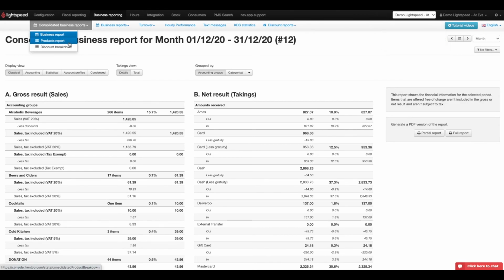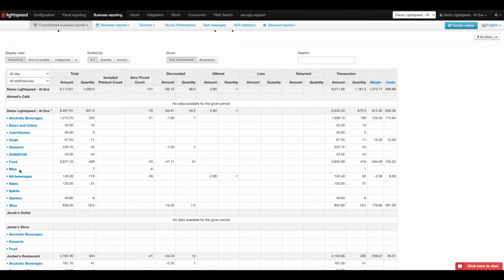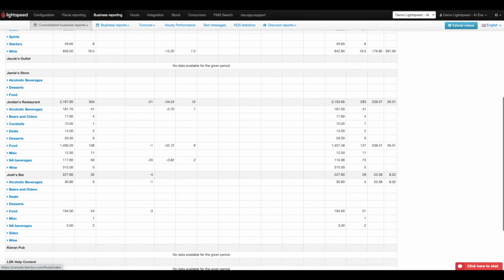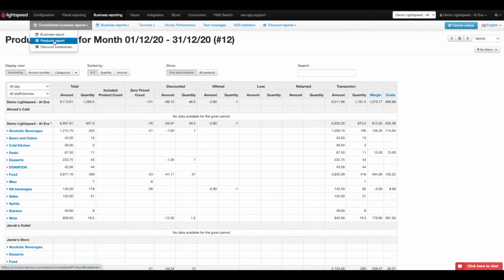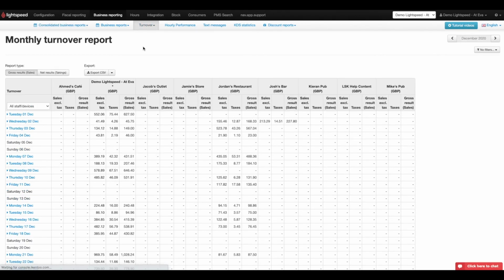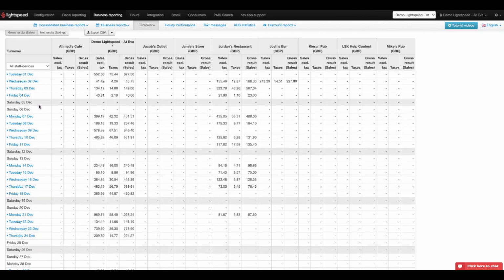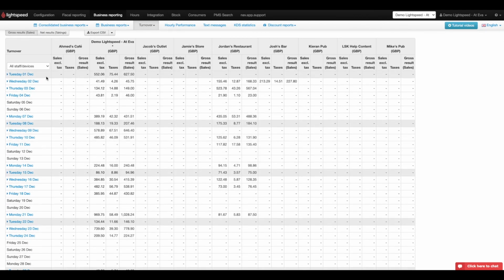In your consolidated product report, you will have a breakdown of all products sold per business location, so you can compare these for any selected time period. In your discount breakdown, you can compare which discounts are used the most at each location and on which products. To track your turnover for each of your outlets, click on the Turnover section and Monthly Overview. This report will compare all of your locations on a daily basis with and without tax.